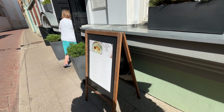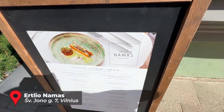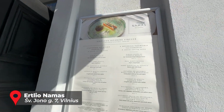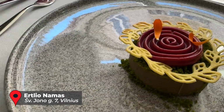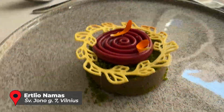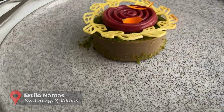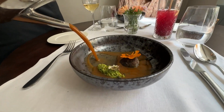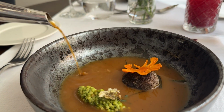Or now that we have Michelin restaurants, if foodies want to try them, I also recommend Ertlio Namas, which has a 50 euro degustation dinner, which is really interesting, and you learn about the history also. I took my wife to that for her birthday, so it was a very fun experience. It's like a tour and a history lesson and food at the same time.